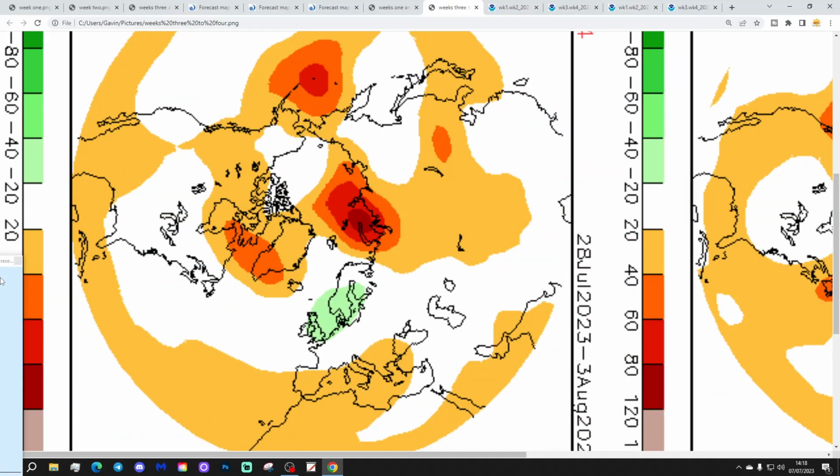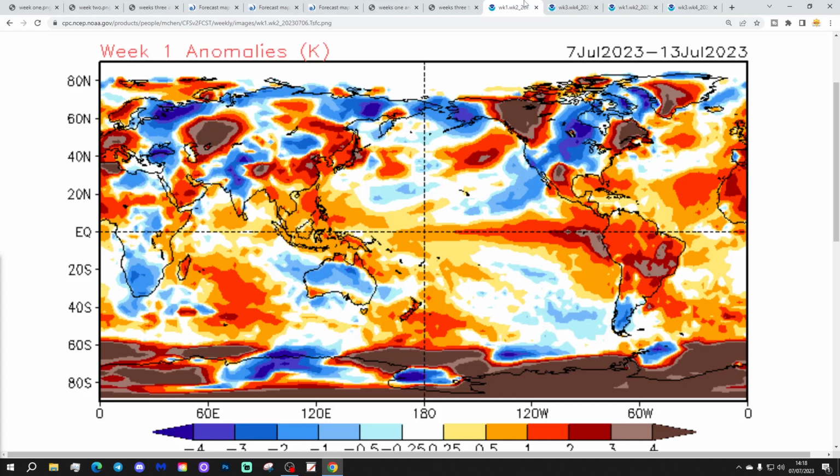And then week 4 is going to be the 28th of July to the 3rd of August, with below average heights again over and to the east of the country. That will pull down a cool northerly wind. There is also some blocking around Greenland. So, I mean, the next 4 weeks are looking very unsettled there with the CFS low pressure control throughout.